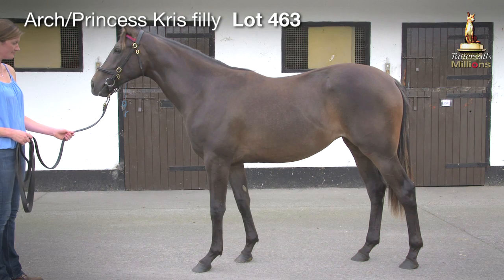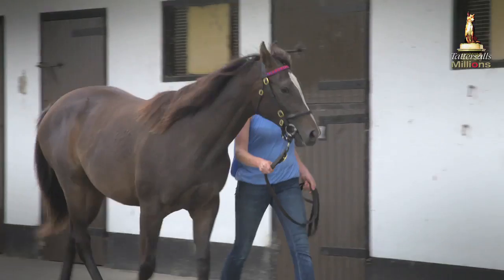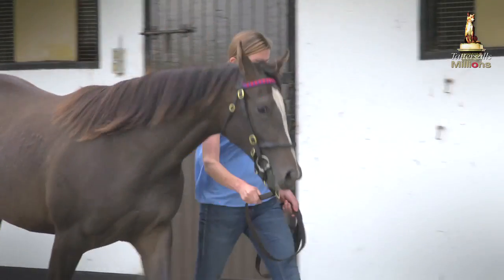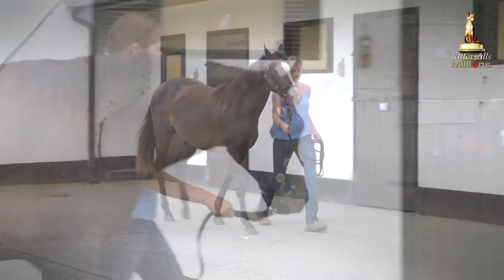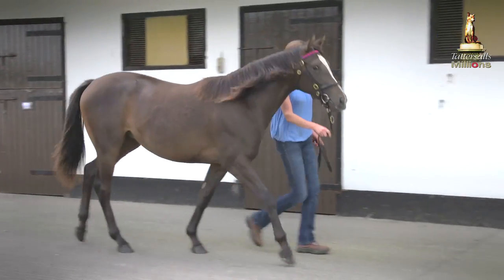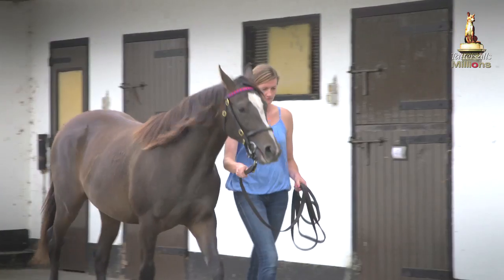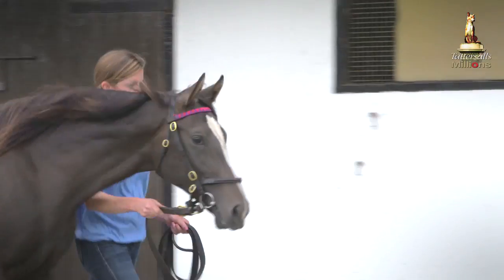An Arch filly you've got here again, just so relaxed about life. Yeah, they haven't been in for too long, and it's a testament to their temperaments. She's a lovely filly, a family we've had for 15 years, and it's done us very well. So it's a family that's alive. It's a family that we've been trying to buy for maybe 10, 15 years before we got our hands on Princess Chris. So it's done us well, and we'll keep the line going.